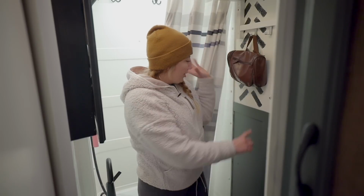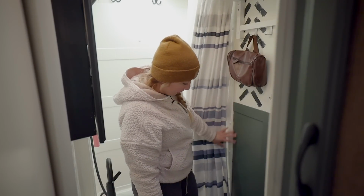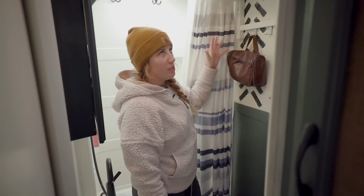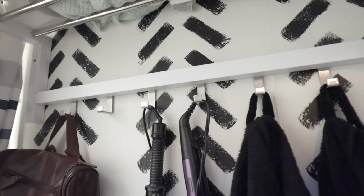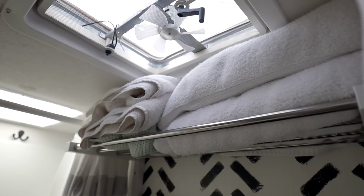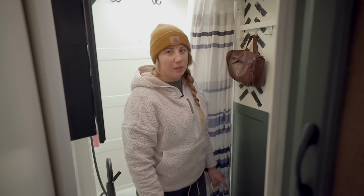And then we also created this board and batten. I love it. It's so cool. It's very unique. It feels really homey. I love the green in here too. And then we added these triangles to create a little bit of accent in here. And then we went to Costco and we grabbed this little coat rack, bathroom rack. And then we threw up our towels and extra toilet paper, which is really nice to just get it up out of the way. It was just a wasted space before and now we're really utilizing it.